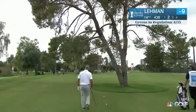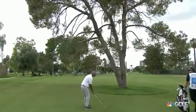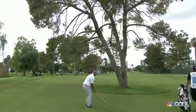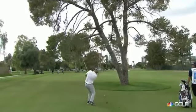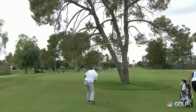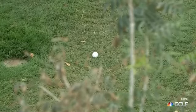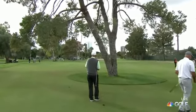Actually, Kevin's shot is a little easier because he's up closer to that tree. Well, he went for the cut, didn't cut. Just hit it straight out to the left. I don't think Kevin is going to have to cut it as much because he's so much closer to the tree.